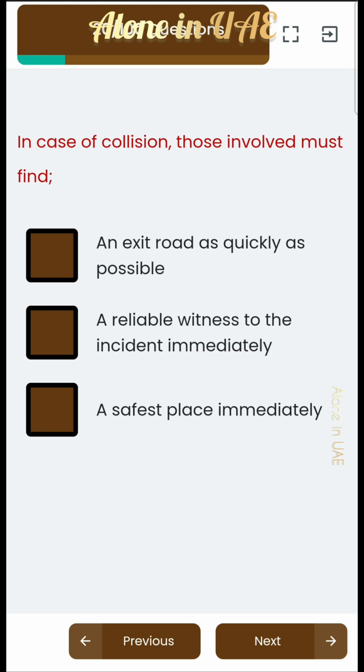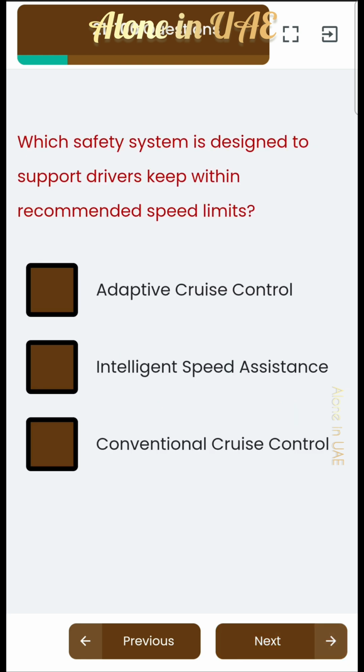In case of collision, those involved must find a safest place immediately. Which safety system is designed to support drivers keep within recommended speed limits? Intelligent speed assistance.